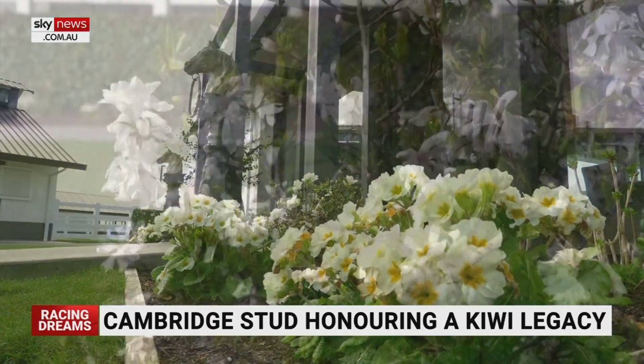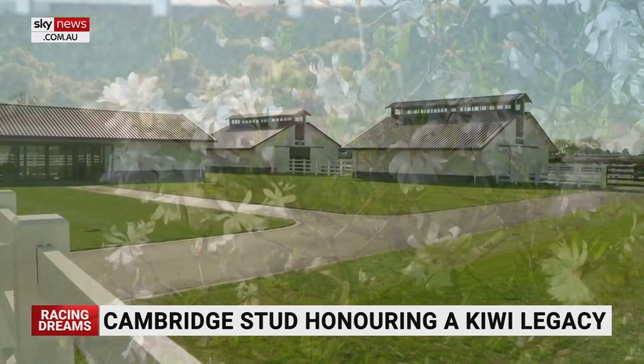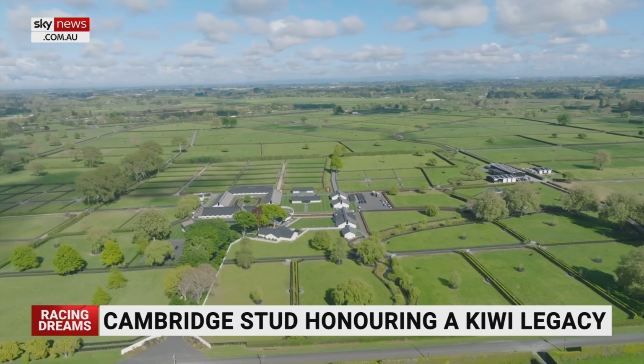When we bought the farm, Patrick was in the later part of his years, and a lot of the buildings needed a lot of tender love and care. We started to look at how we would do that, and it became quite apparent that the best thing to do was to actually start again, and we just rebuilt from the paddocks up, if you like.